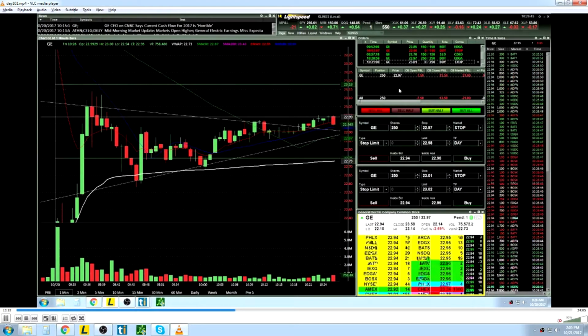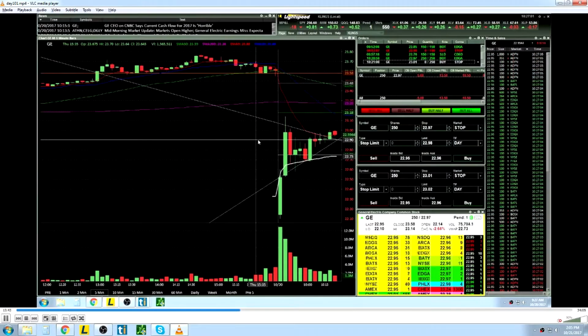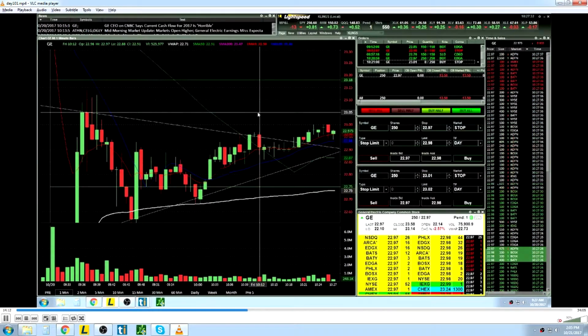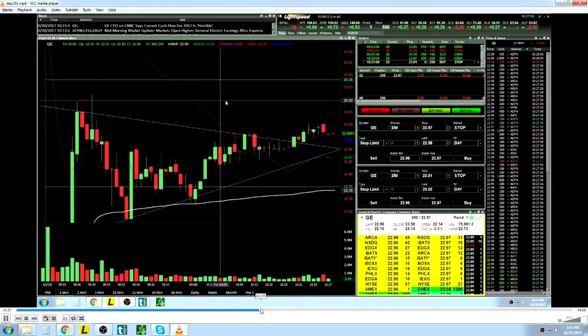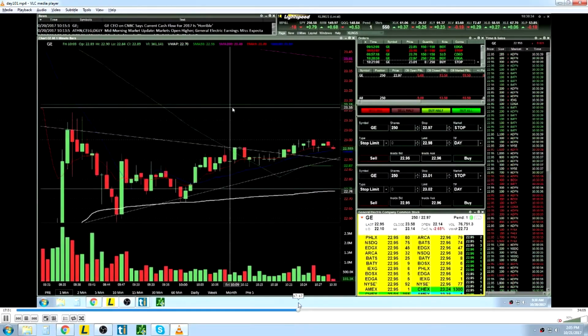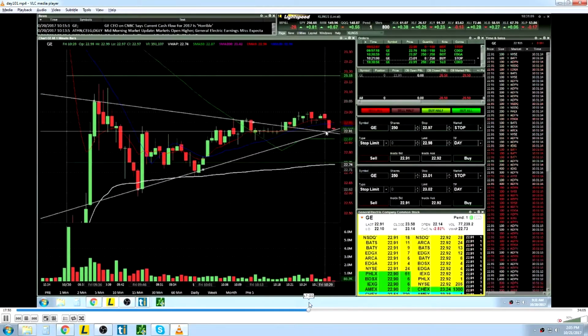Decent sized pullback. I'm still waiting for it. I mean, the 9's holding, and then the 9 doesn't hold, and then the 20 doesn't hold, and I'm out at 91.